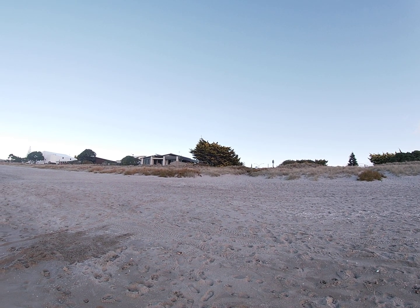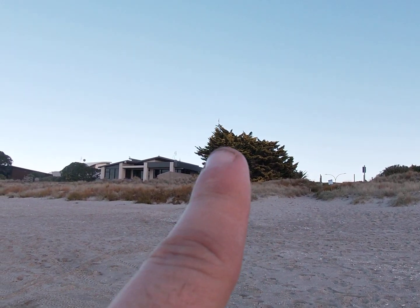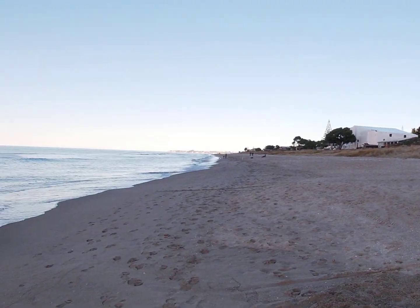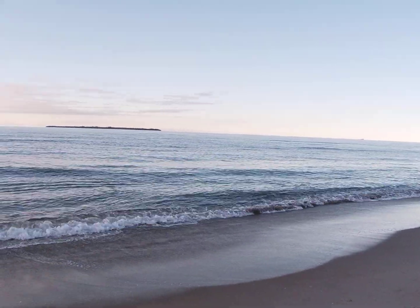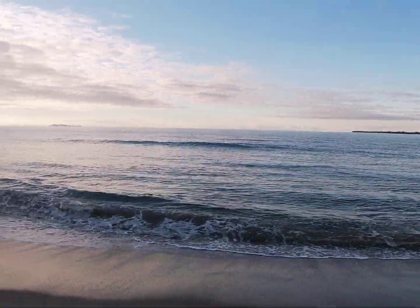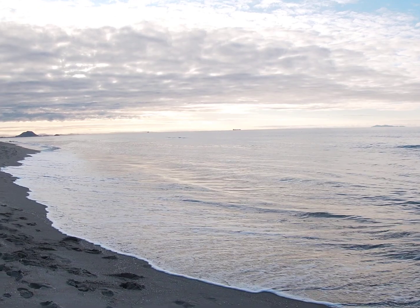Wait. There's a cone on that tree right there. And actually I'm going to do a zoomed in shot, panorama view, whatever it is, this whole look, and I'm going to shut up while I do it. Okay, I'm going to talk now.